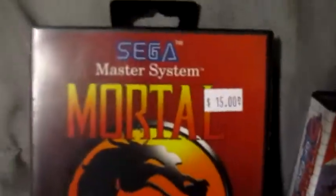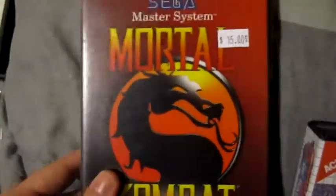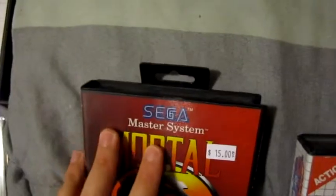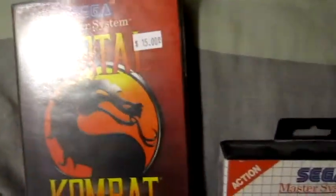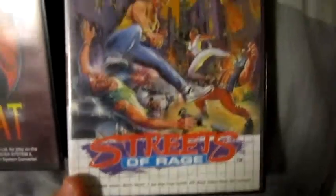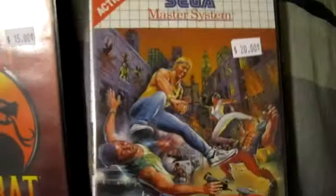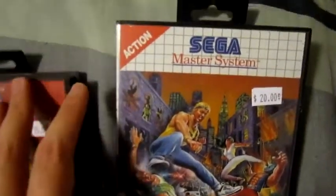Okay, one of my trips to the flea market, I was actually able to get some interesting stuff. I got Mortal Kombat for the Sega Master System, but I still have not been able to play it yet. I haven't had the time to test it. And I also got Streets of Rage for the Sega Master System. But again, I haven't been able to play this one yet. I really want to, though. I gotta get around to these.